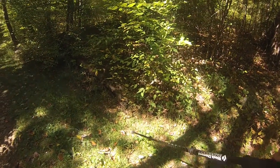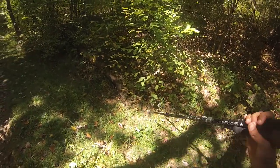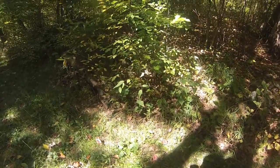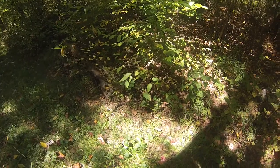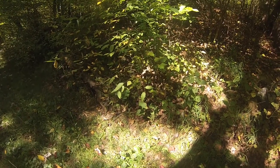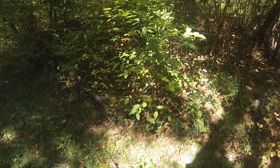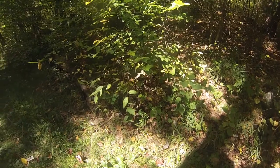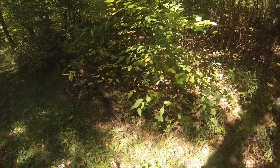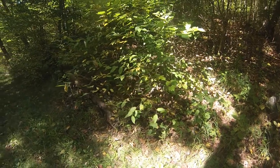Wow. Just wanted to get the sound of that rattle. Timber rattlesnake. Black tail. Dappled brown. Arrow-shaped head. Close to 10 segments on his rattle. Wow, what a cool snake. He's about 3.5 feet long. What a cool sound.